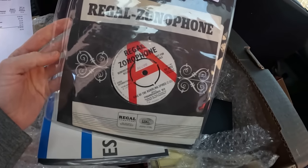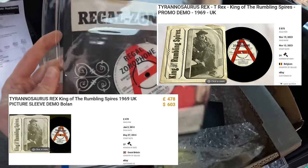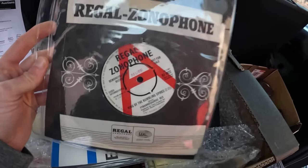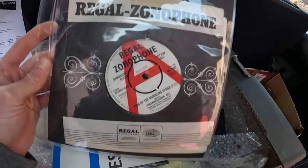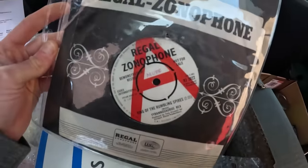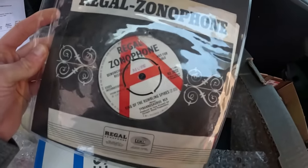So I will put some screenshots up of those sales, but there's nothing on eBay, there's nothing on Discogs, so hopefully I can command my own price on that. That's the theory. So I'm really, really chuffed to just own this for a little while, and also to see what kind of money I can get for that. So a really nice first buy on the first day.